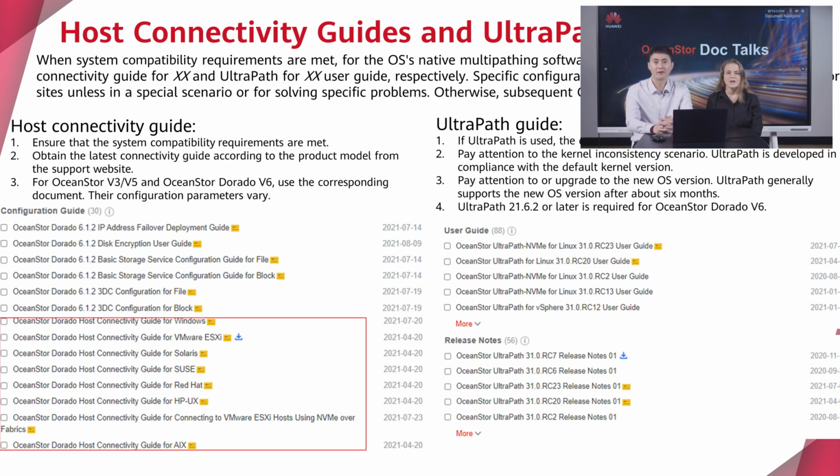For the UltraPath guide, note the following. 1. Ensure that the system compatibility requirements are met. 2. Pay attention to the kernel inconsistency scenario. UltraPath is developed in compliance with the default kernel version. 3. UltraPath 21.6.2 or later is required for OceanStor Dorado V6.